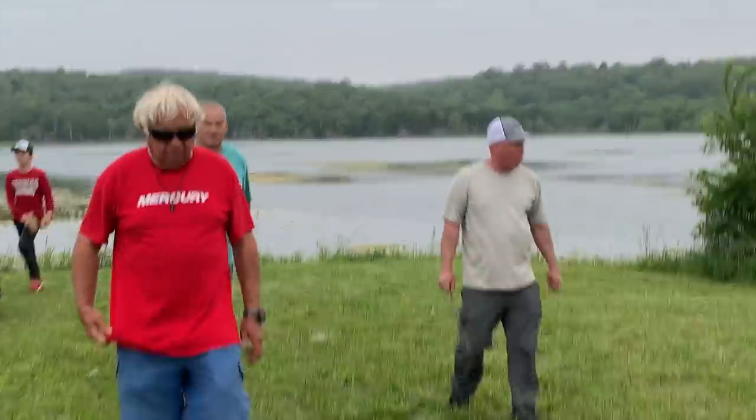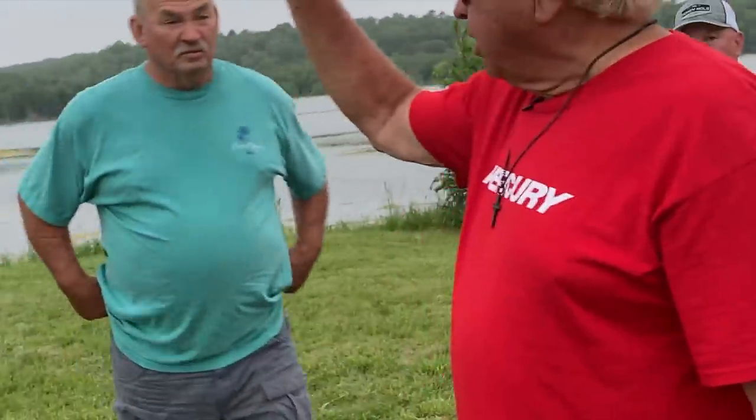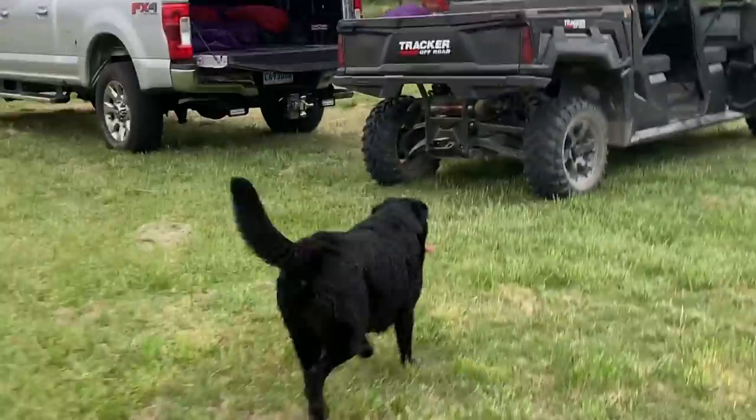Let's put 4 more sacks in. Let's put 4 in the mule, I mean, in the tracker off-road, and we'll drive over to that side. That's what's in the back. Huh? We got them already? All right, we'll go do that. We'll meet y'all at the ranch.